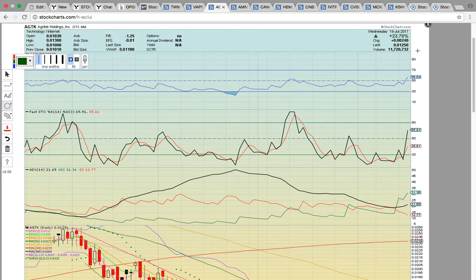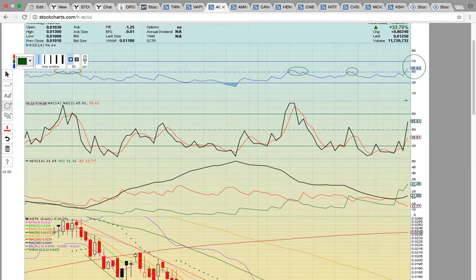All right, closed up 23% today. And one way that you can tell a stock is just heating up is when it just breaks above 50 on RSI. Notice how 50 had been big resistance. Okay, so it has been failing to get above 50, so we want to see it stay above that level. That's going to signal a bullish change in trend.